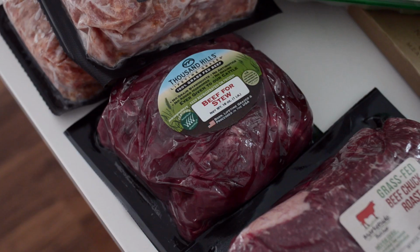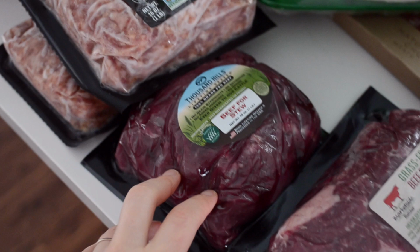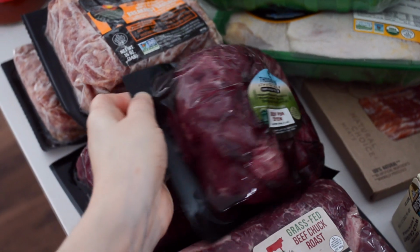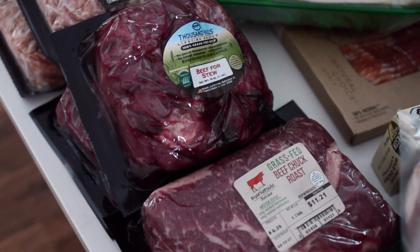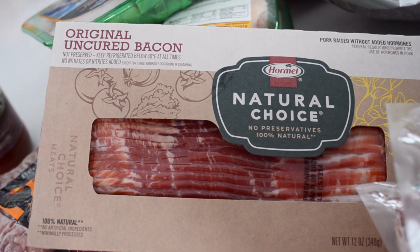And then we got some beef stew meat because I'm gonna make some beef stew. I think he was intending to use this for the beef stew as well. And he got 2 of those because I'm gonna make a double batch of the soup so we can have it for lunches too. And then got some of this Hormel Natural Choice bacon.